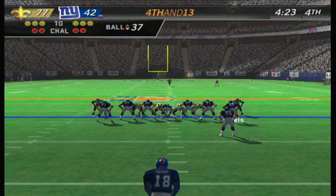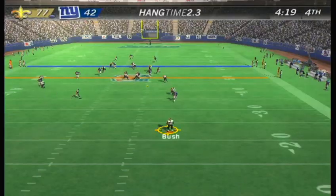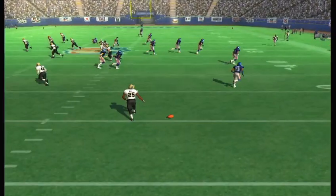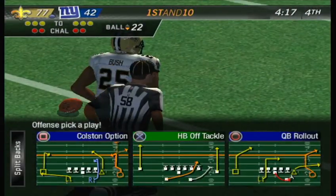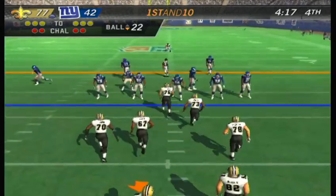Seagulls will come in now to punt it away. Bush into return. Fair catch. Fair catch made at the 22-yard line. First and 10. Ball on the 22-yard line.